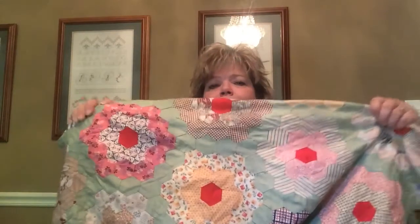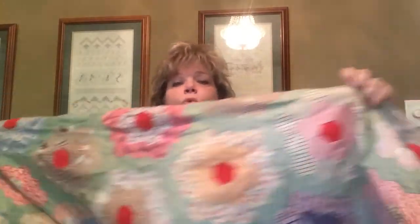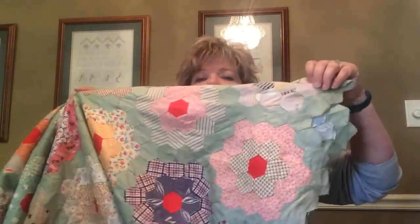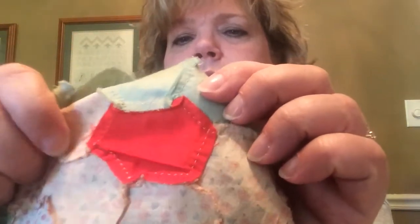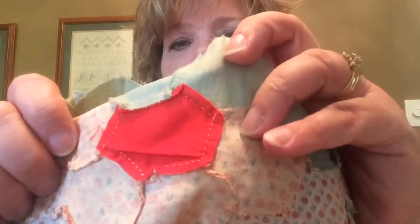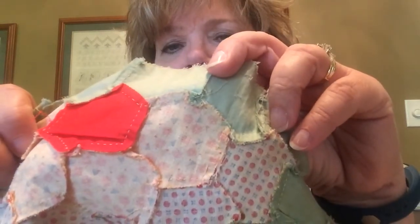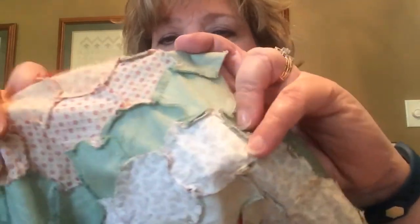But y'all, look at this quilt. I mean, I can't show all of it. It is just gorgeous, though. I am so in love with this thing. Let me see if I can. It's beautifully done. His great-grandmother did wonderful work. I don't know if I can show y'all these stitches. I don't know if you can see that or not, but they are so precise, so even, so tiny. She did beautiful work. And I am so honored to have this in my possession.